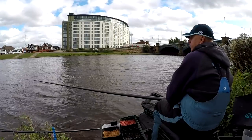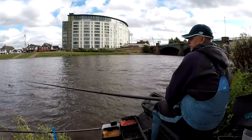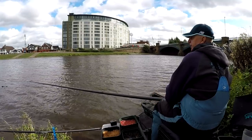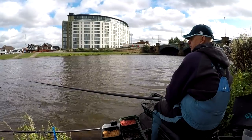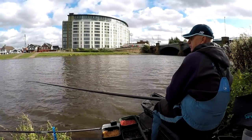Right, looks like the clouds are building up. See some grey ones coming over. Winds are getting stronger. So I think we'll have one last fish and we'll call it a day. It's been a lovely few hours. It's a lovely place to fish.